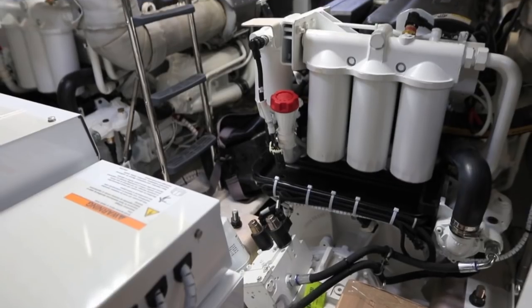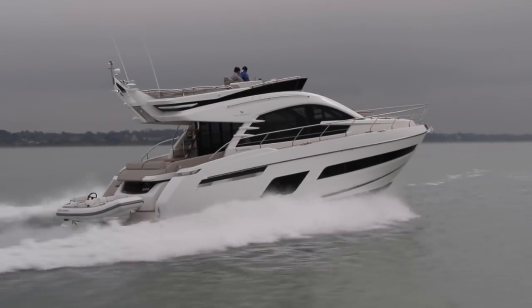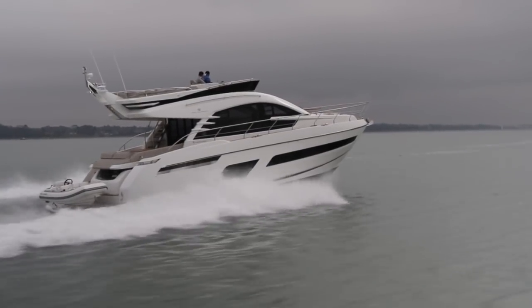So this boat has got the larger of the two Volvo engine options. There is an 850 horsepower Caterpillar option, though Fairline hasn't fitted that to a Targa or a Squadron yet. But these 725s from Volvo are a nice match for the boat. Top speed today with a very full load, you've got full fuel, water, full holding tanks, dinghy on board, Seakeeper, still managing 32 knots. Perfectly good performance for a boat of this type.